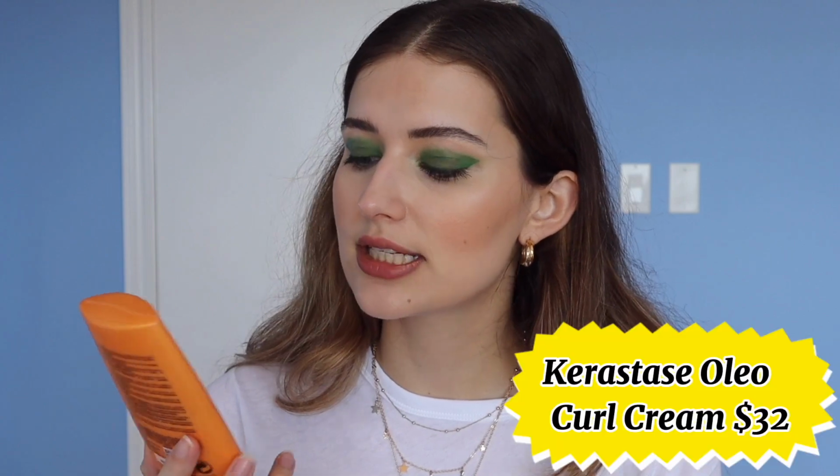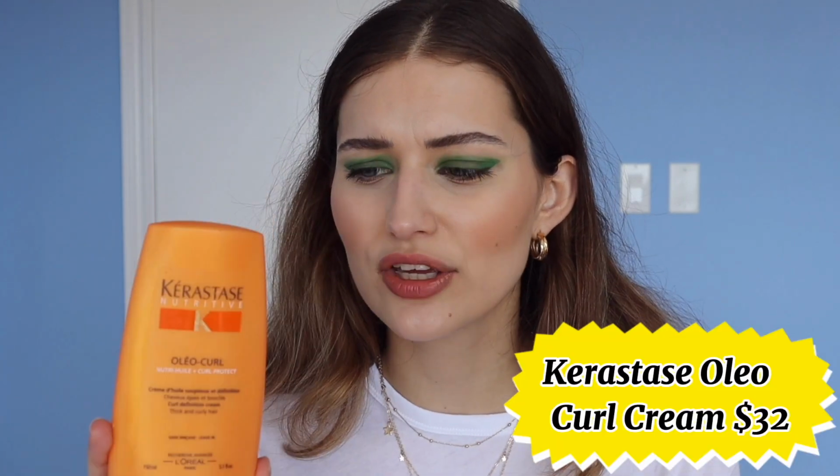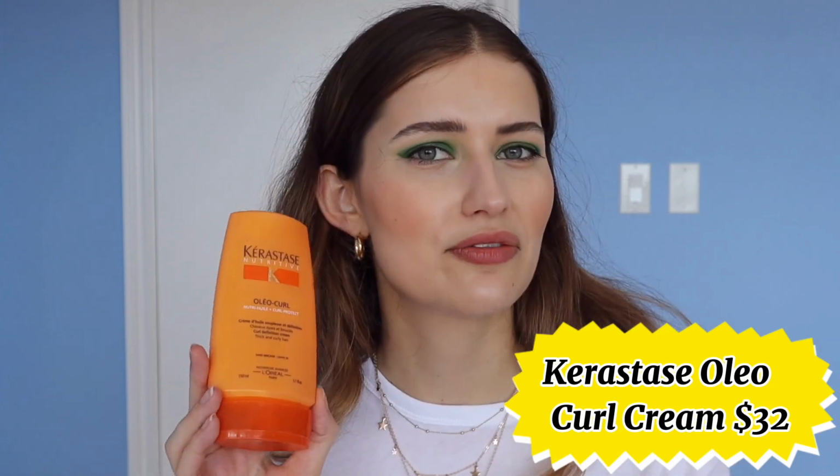Also have the Kerastase Oleo Curl. Oh my god, this lasted me so long. When I tell you that I had this in my cabinet for 3 years, I'm not even joking. I don't know why, but just a little went a long way. I don't even know if this is discontinued at this point, but I love the Kerastase Oleo Curl line.